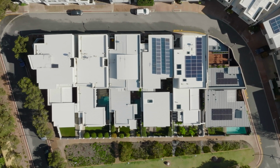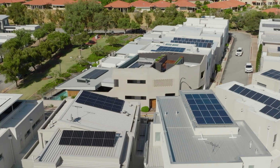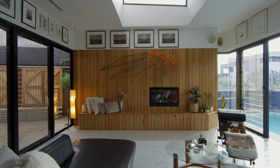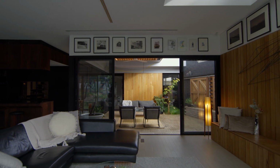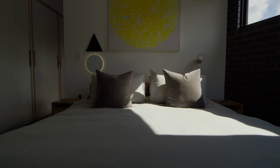It's really working with a high density form of living in a suburban environment and demonstrating how one can have that higher density without sacrificing access to light, access to ventilation and privacy.